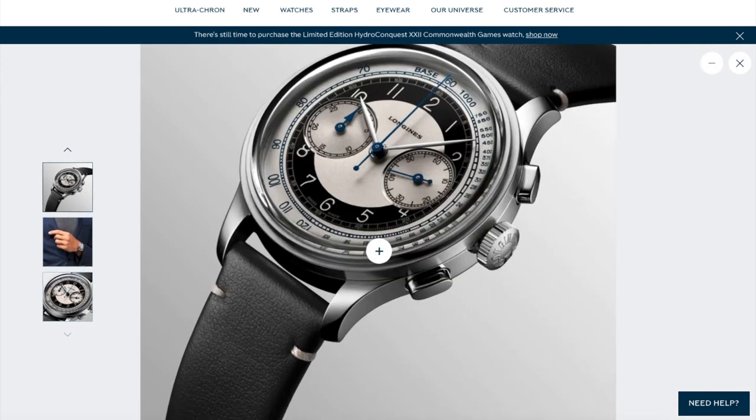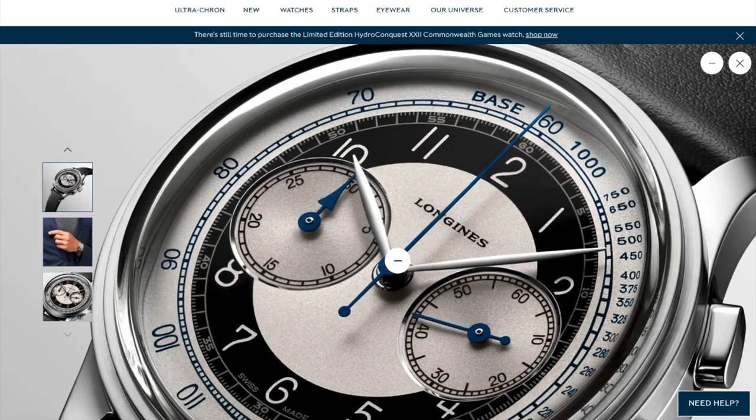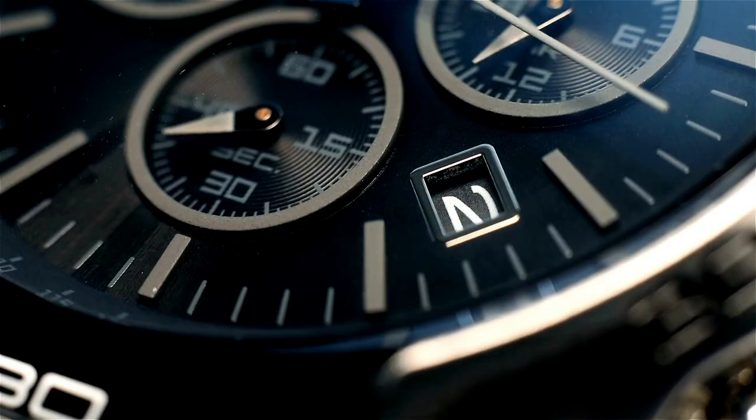So not the 60 hours. So it probably is a different movement or slightly modified movement. We are down to the last two watches on this list.